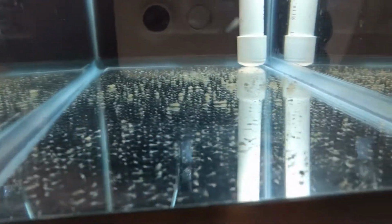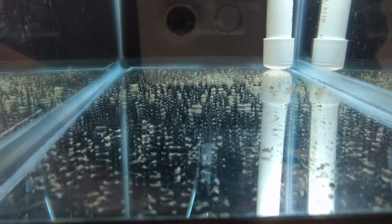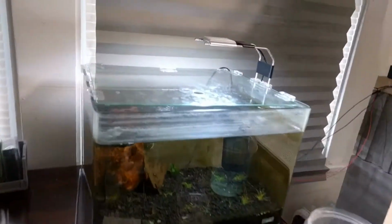Maybe if I can startle them, I'll get them away from the bottom. Yoo-hoo. I want to get that shot of just the swarm of hundreds of them swimming around in a school, but they're still sticking real close to the bottom. In fact, let's get some micro worms, see if they want to eat that.